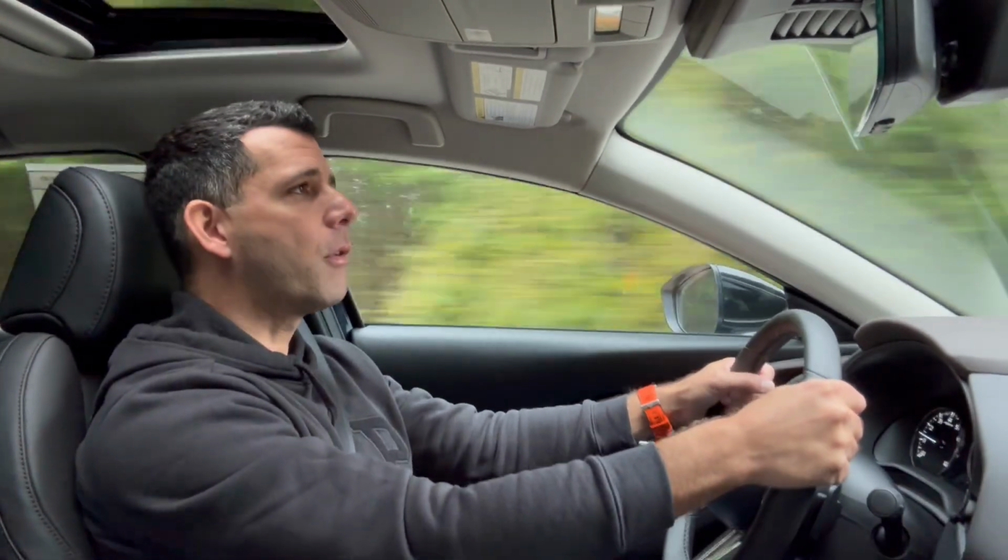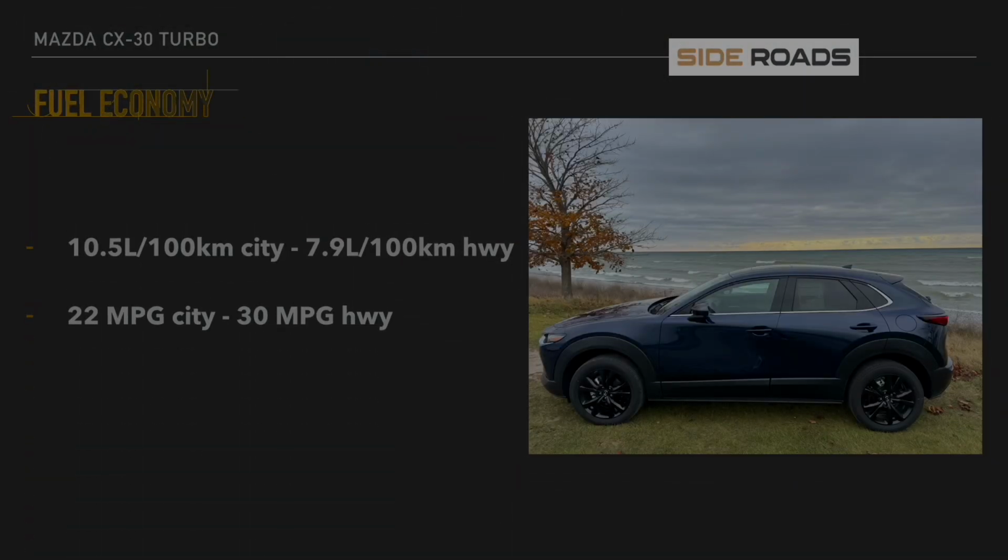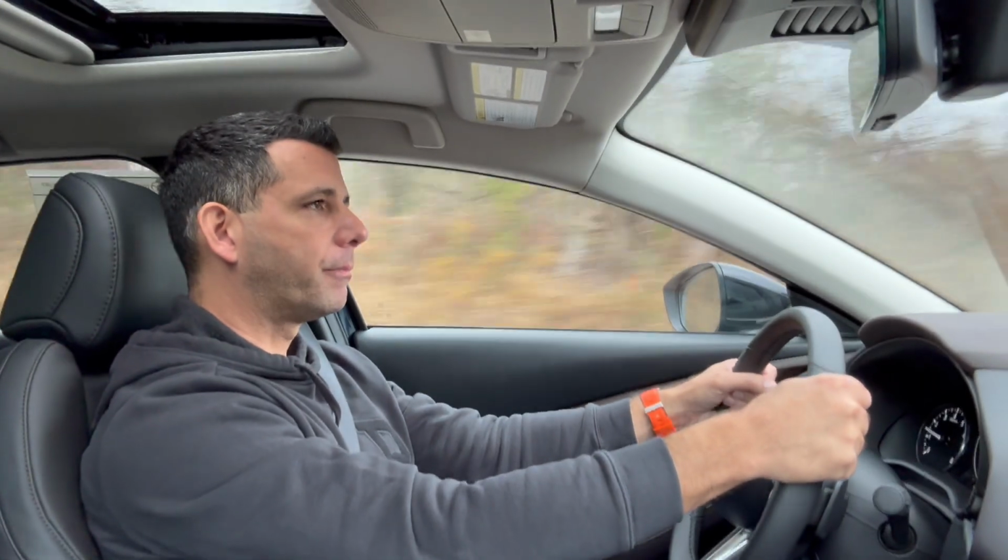Fuel efficiency for the Mazda CX-30 with the turbo engine is 10.5 liters per 100 kilometers city and 7.9 liters per 100 kilometers highway, which is 22 mpg city and 30 mpg highway.